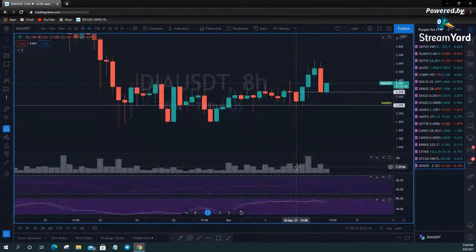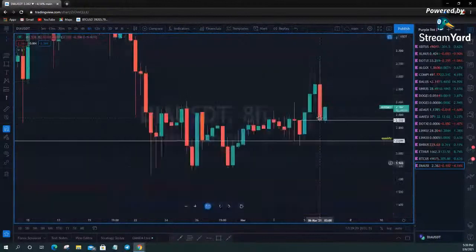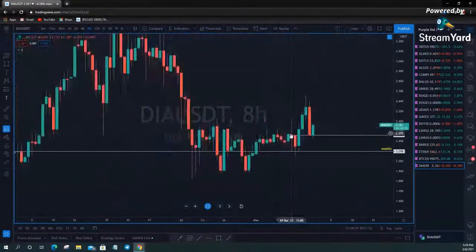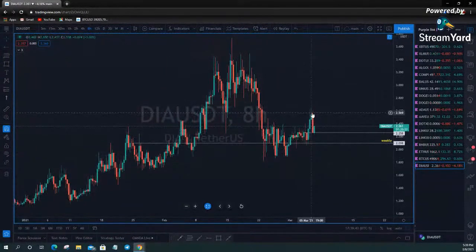On an 8-hour, you are on your RSI, you are above 50. Bullish control zone. Yeah, could be an area to look for buying opportunity on DAI. I don't trade this either. Yeah, it looks okay. It looks okay.